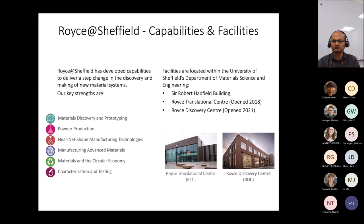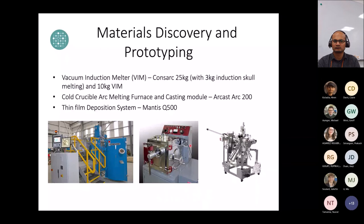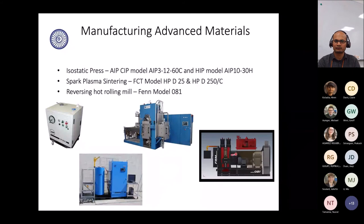And some of the equipment there, we've got induction melters, we've got powder production capability, including an atomizer. We've got our consolidation manufacturing capabilities, and we've even got a nice new rolling mill as well, that my colleague Eric Palmiere is doing some really nice work on.